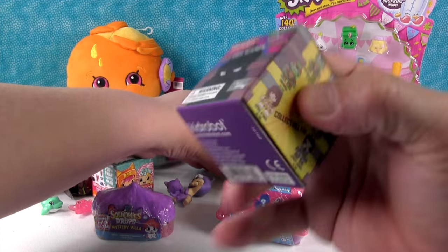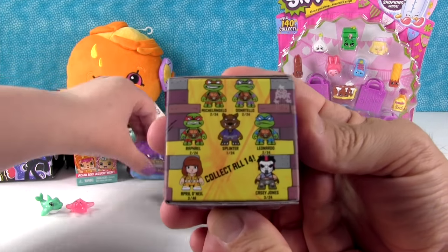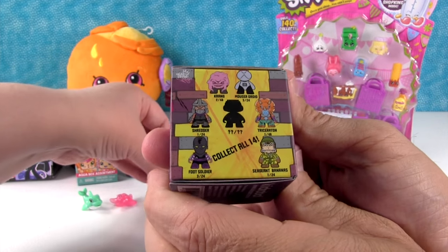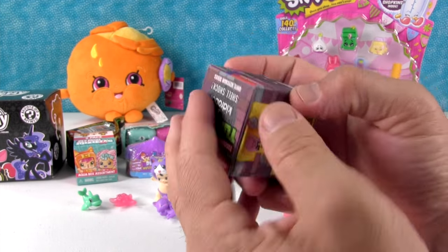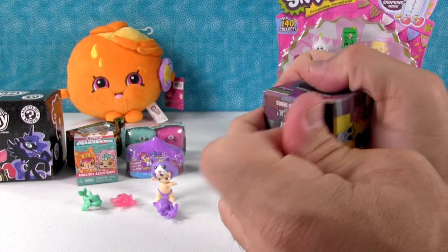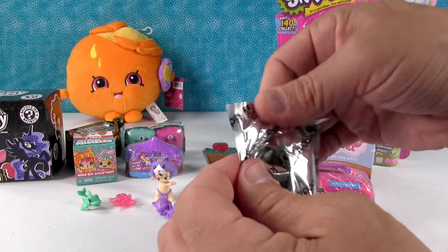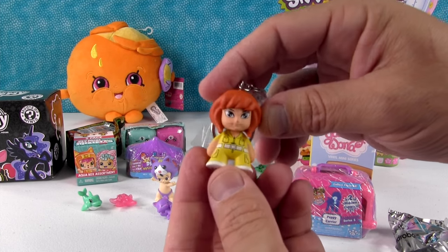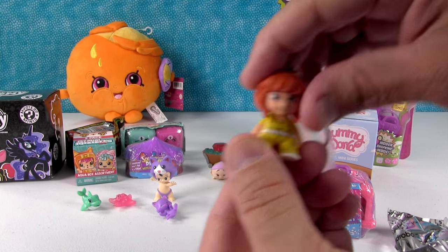Okay, I'm going to open this up. This is a Kidrobot Turtles Shell Shock Vinyl Keychain. And you can get a Turtle, or Splinter, or April, or Casey, or a bunch of these villains. And I hope we get the Triceraton, because we still need that one. If not that, the Shredder. Good luck. Thank you. We got April. Nice. Like our yellow jumpsuit. Cool.